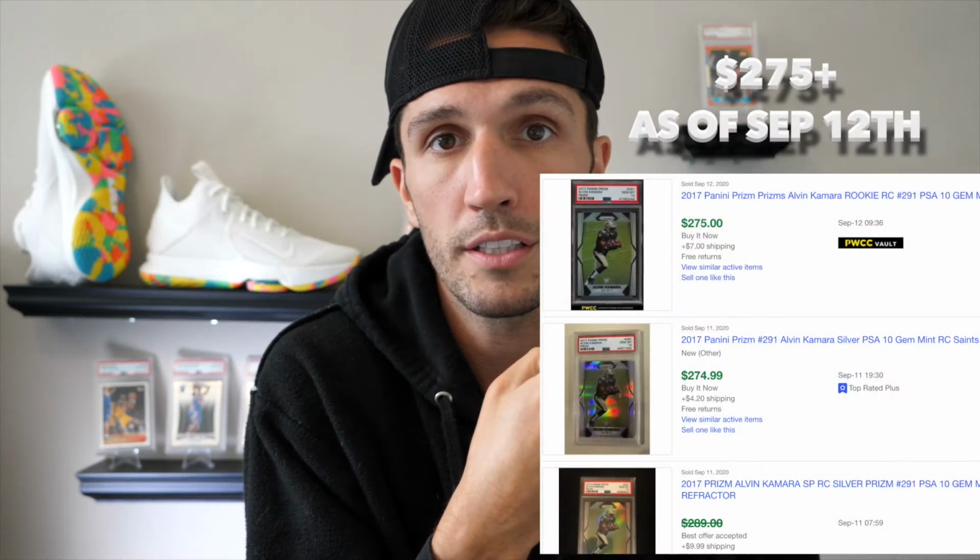If I take it out of the case, send it into PSA, pay the fee. Again, I think this is a $200 card in a PSA 10. I'm not sure what they're selling for at the moment on eBay. Well, I'll put up in real time correction right here for what Kamara is selling for PSA 10.